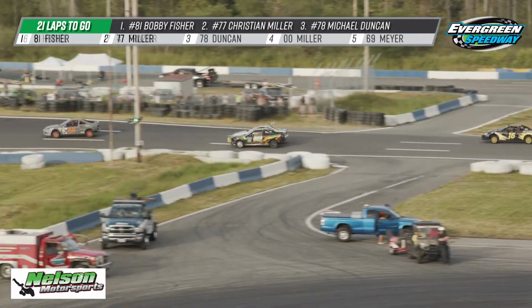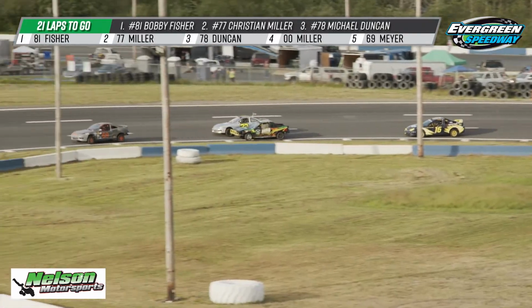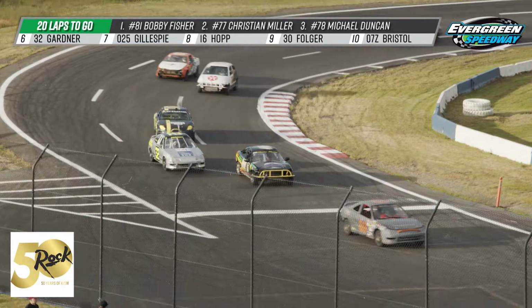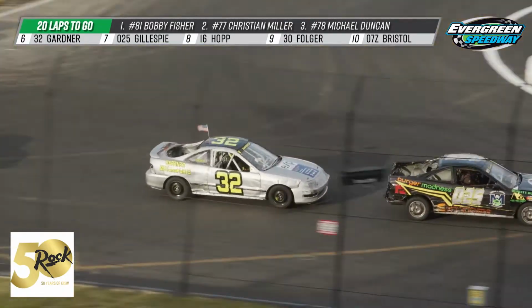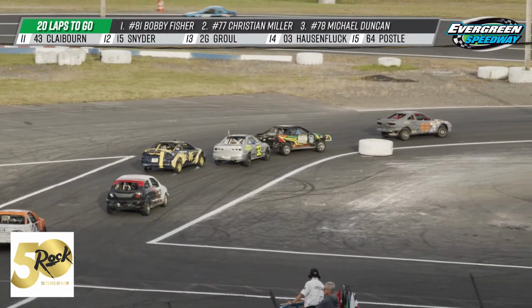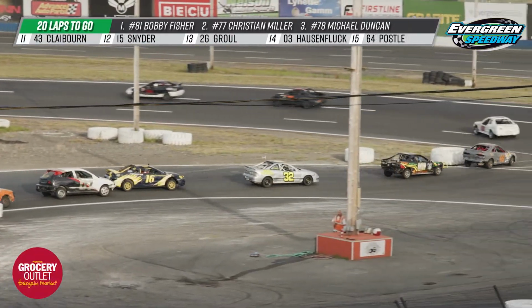Yeah, Zach Meyer was our pole sitter to start the night, but now we see Trent Gillespie get to the inside of Gardner, trying to make it stick, going down on those rumble strips on the inside of 3 and 4. You saw that left front tire bouncing, but he's going to make the pass work and move himself into the 6th spot. All right, nice move by Gillespie going forward, narrowly avoiding front bumpers coming back in return.